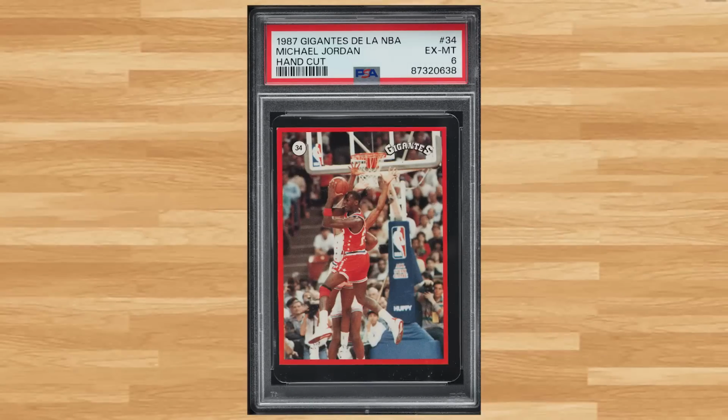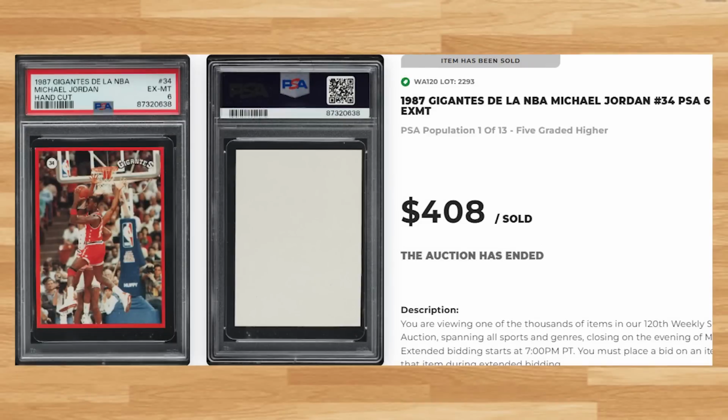We're headed back to the 1980s for the next handful of cards, starting at number 22, with this 1987 Gigantes de la NBA Michael Jordan, card number 34. This was a PSA 6, and it also sold for $408.